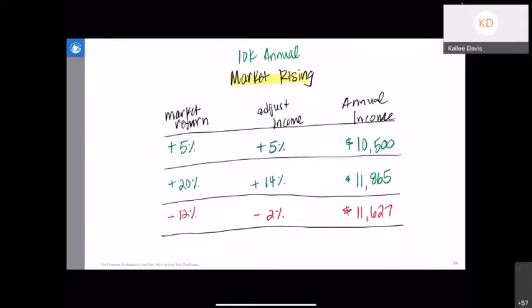Now, if the market went down more than what the buffer can offer, your income will go down. So the market goes down 12%. We are covered for the first 10% on the downside. So the first 10% is covered by Prudential. Therefore, your income would go down 2%. So you can see that there is a small decrease in income in that year 3.